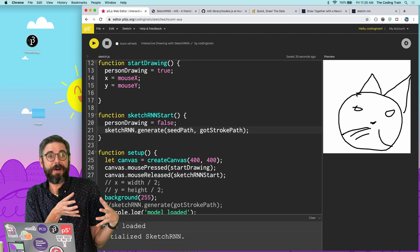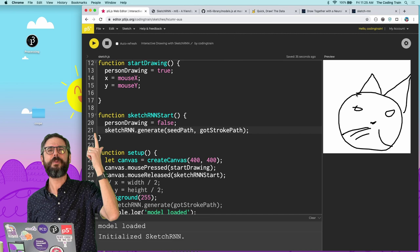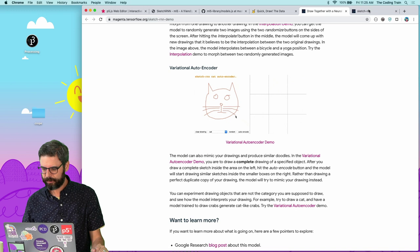And it has to do with the RDP line simplification algorithm, which guess what? If you look at the previous coding challenge, what a coincidence. It is the RDP line simplification algorithm. So why does this matter? Let's go back to this example here.